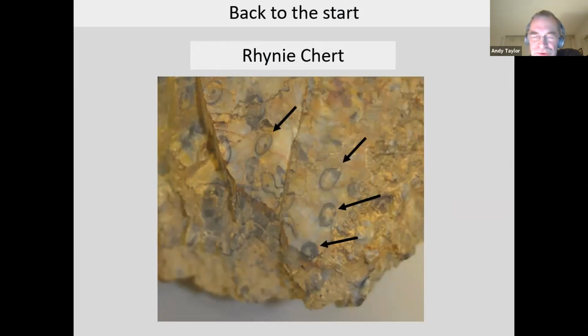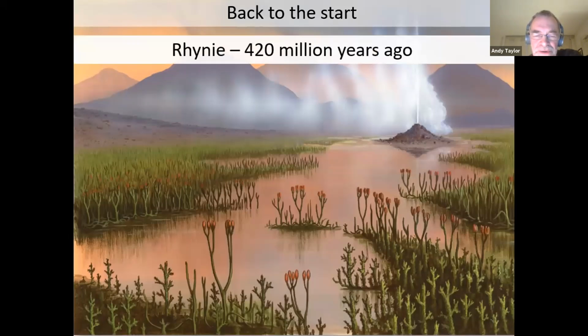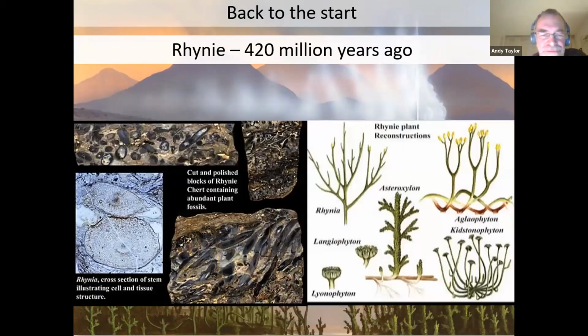And these fossils are so beautifully preserved that you can do thin sections of them. You can polish them down, and you can get a very good idea of the early structures and the plants that were around during this period. And this is an artist's impression of what the area around Rhynie would have been like about 420 million years ago. Like I said, these are an artist's impression, but they have been generated because of these amazing fossils. And you can really pare them down and get an idea of the structures of the plants that were in this area.